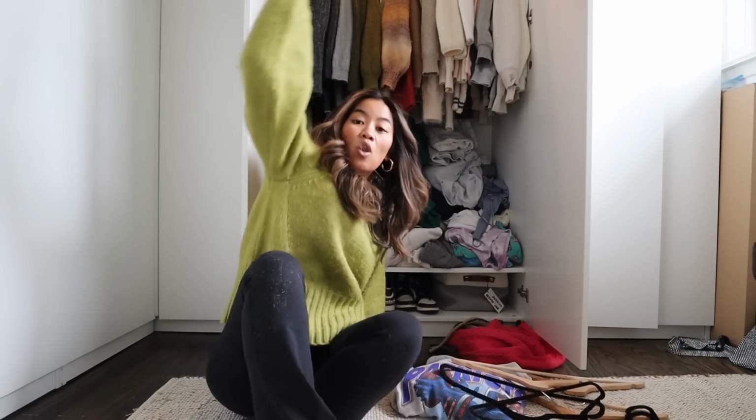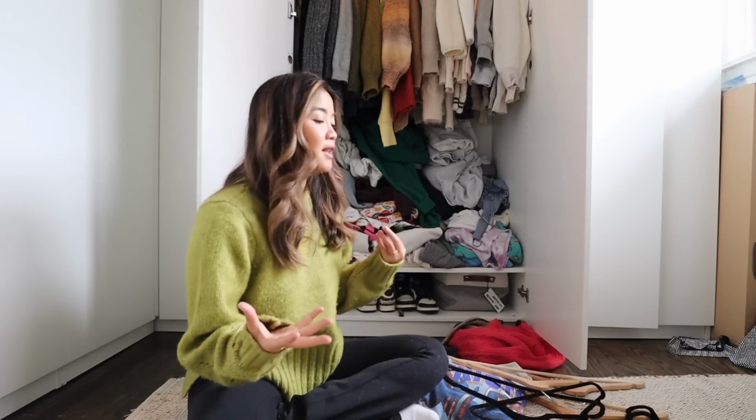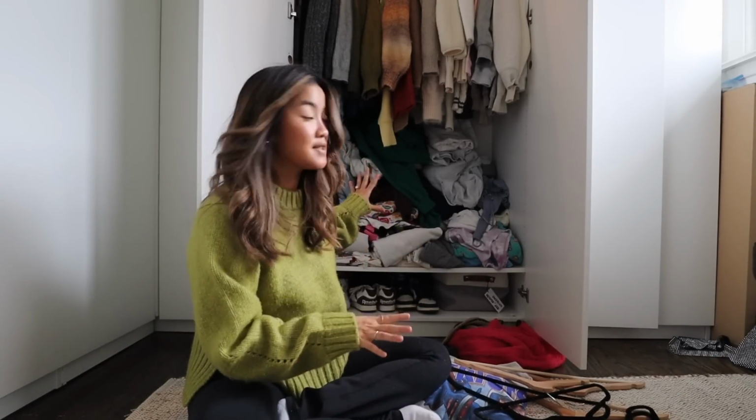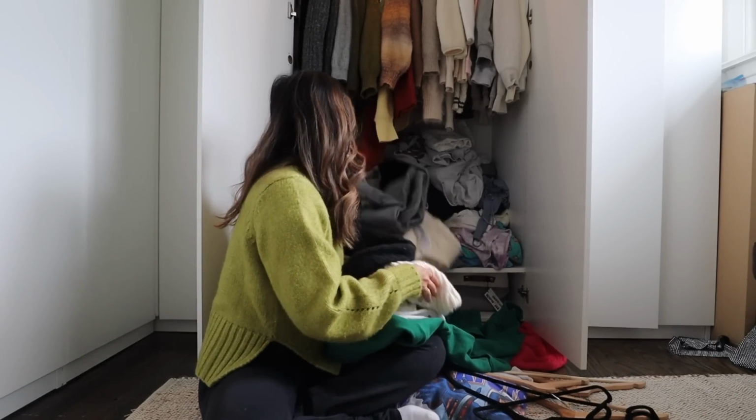I personally am not the type of person that likes to empty out all of my closet and go through it all at one time. I know that works for a lot of people. Personally, it doesn't work for me. I like to have small achievable goals. And today we're solely just going to work on this. I think it's a good idea to take everything out.